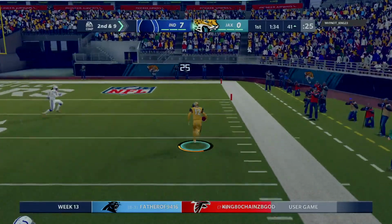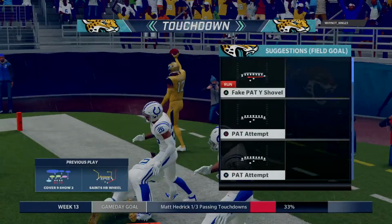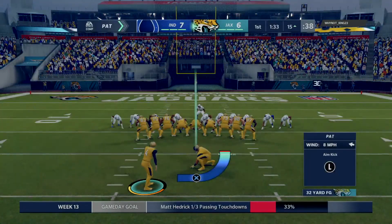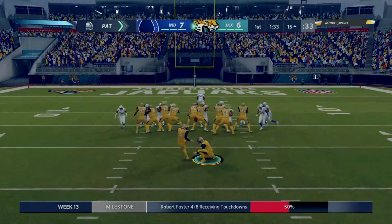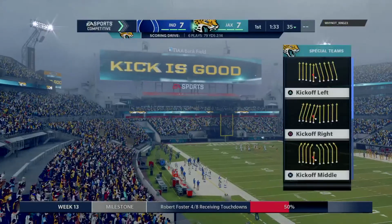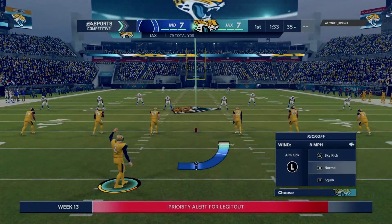Now this one complete to Robert Foster. And he takes it in. Touchdown, Jacksonville. Robert Foster, his 4th touchdown on the year. And the Jaguars are within an extra point of tying this one up. And we'll see if this rain affects the team's decisions going forward, but they kick it here, and it's good. Ties the game at 7.